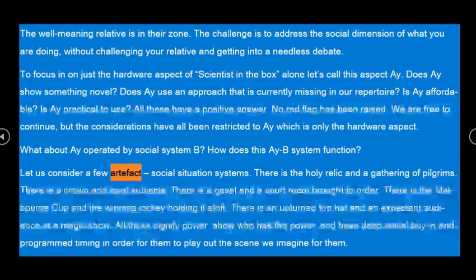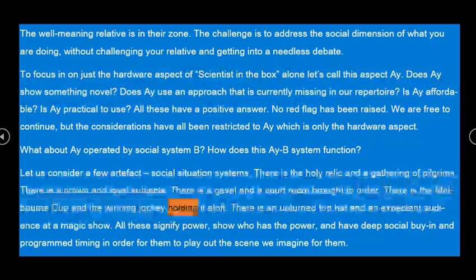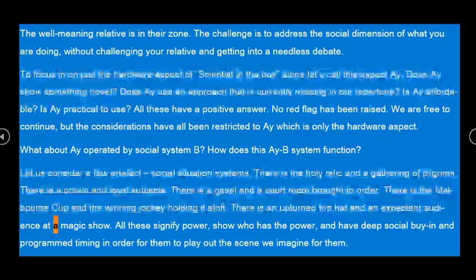Let us consider a few artifact social situation systems. There is the holy relic and a gathering of pilgrims. There is a crown and loyal subjects. There is a gavel and a courtroom brought to order. There is the Melbourne Cup and the winning jockey holding it aloft. There is an upturned top hat and an expectant audience at a magic show. All these signify power, show who has the power, and have deep social buy-in and program timing in order for them to play out the scene we imagine for them.